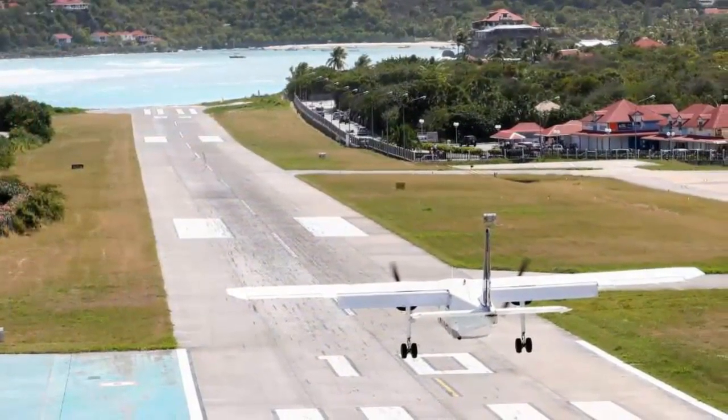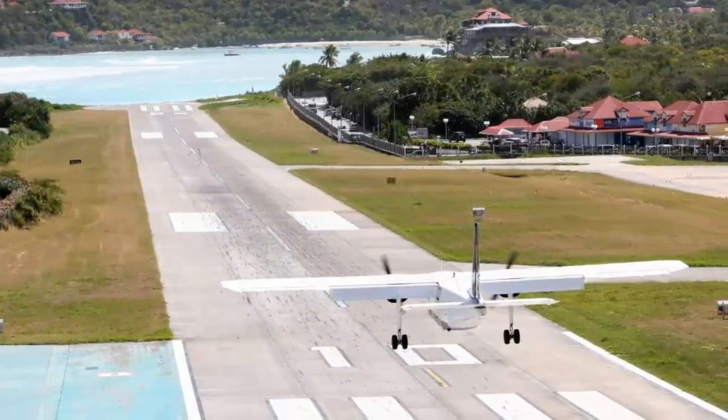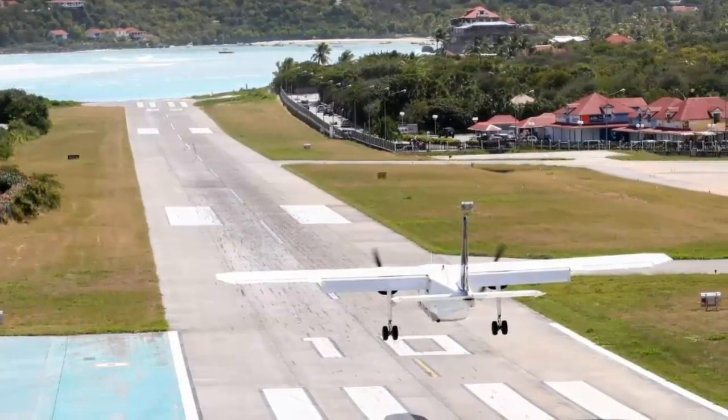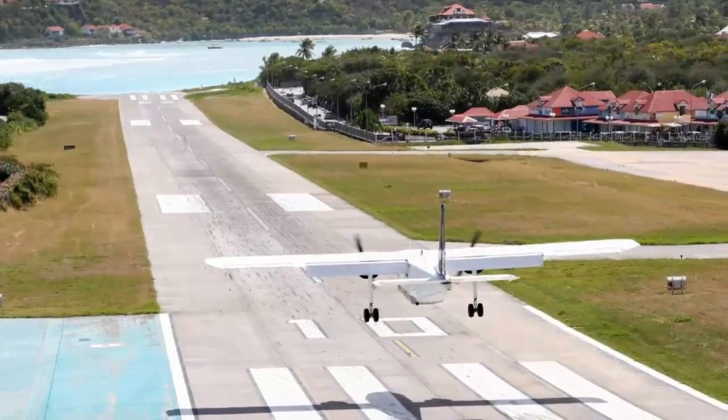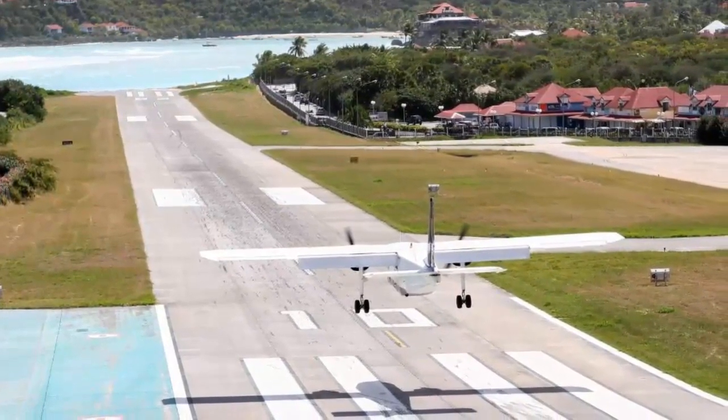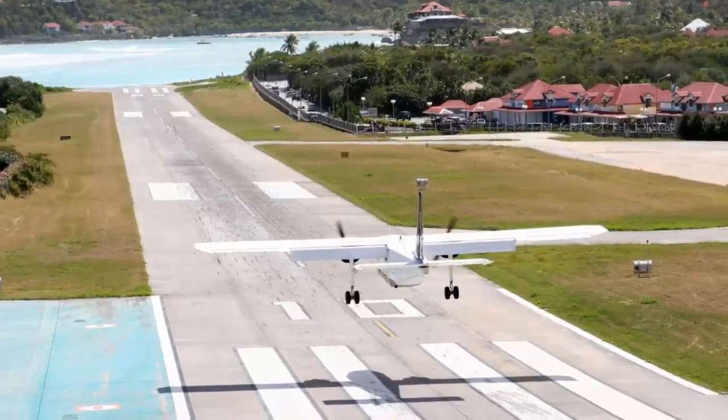Pilots have to take special training in order to make the grade here, learning how to pass through the two mountains flanking the airport and cope with the often windy conditions. They also need to steadfastly ignore the hordes of tourists who linger below the approach, waving frantically at the planes.